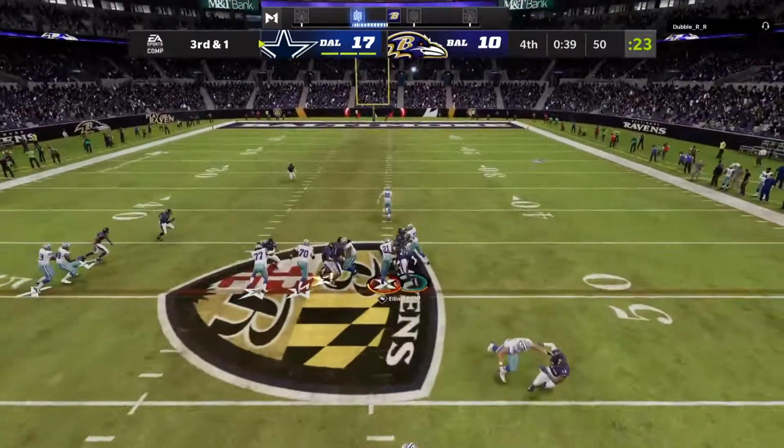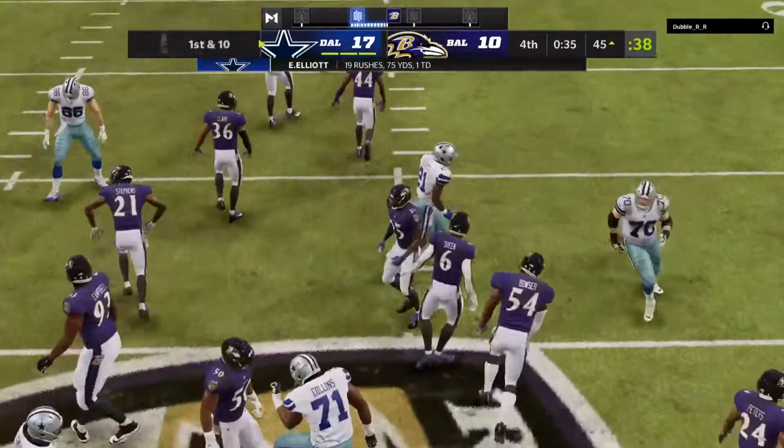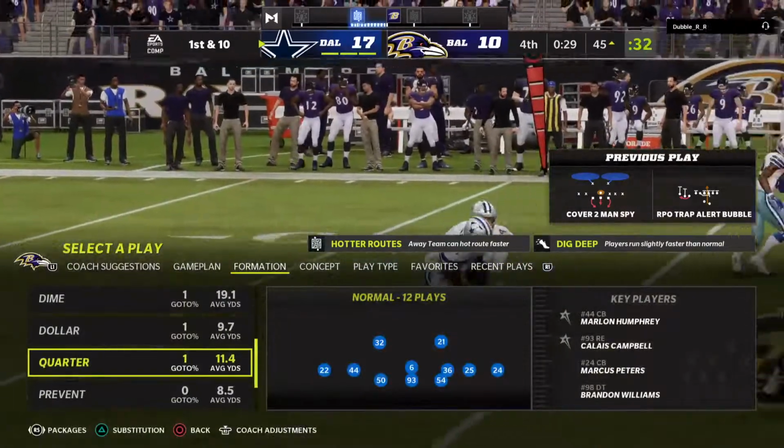They'll try and run for it with Elliott. And he is going to have the first down, and that is going to suck the life right out of this crowd. It's a pickup of 5, and that should just about wrap this one up.